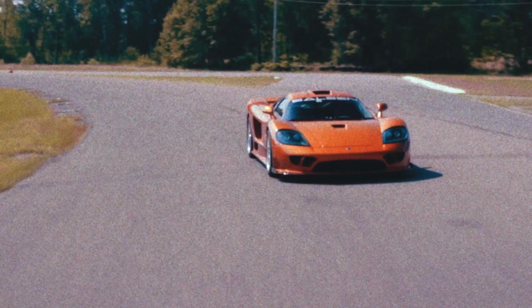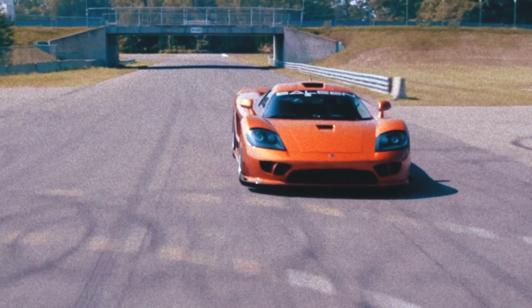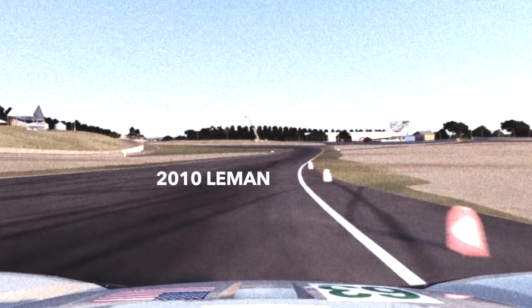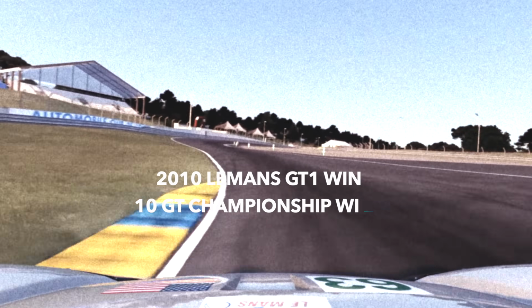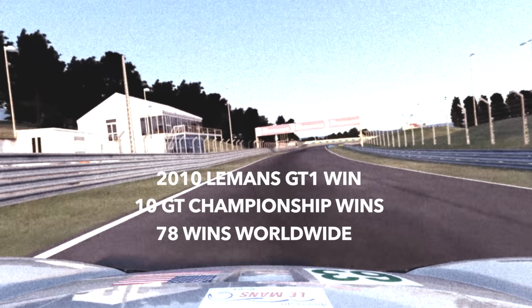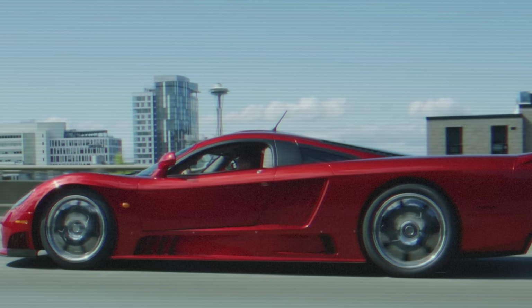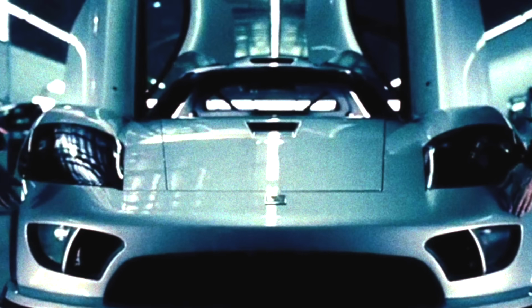The Saleen S7 is more of a David versus Goliath story. This first attempt from a small tuner in Southern California blossomed into a Le Mans 24-hour win, 10 GT championships, and 78 wins worldwide. It embarrassed Ferrari at its own track. It had McLaren F1 top speed, but ultimately, the nail in the coffin was Saleen Automotive itself.